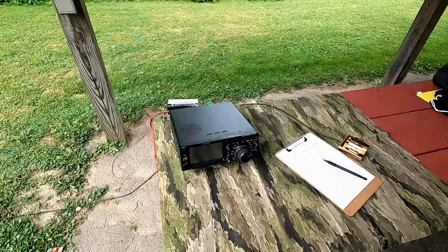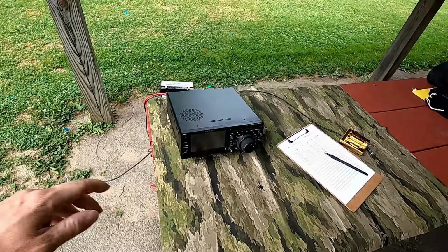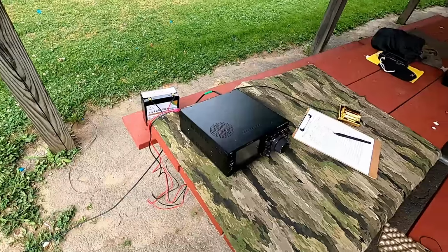Okay, so like I said, band conditions have been lousy lately, so I figured I'd bring out a radio with a little more power. I thought about running the G90 or the FX4CR, and I was like, you know what, I'll just run full 100 watts. And it makes a big difference. I had some pretty good pileups going there.